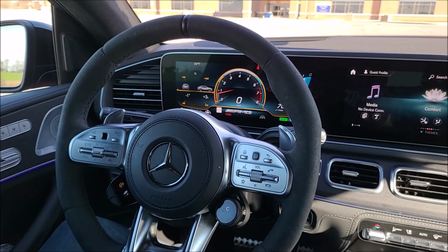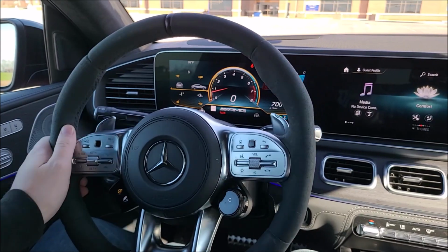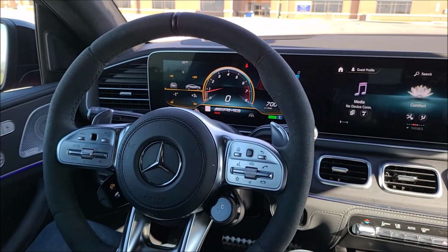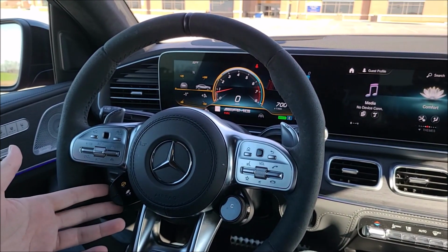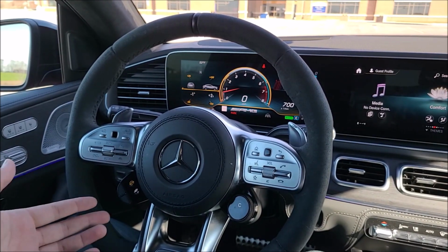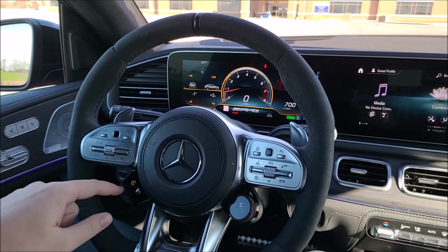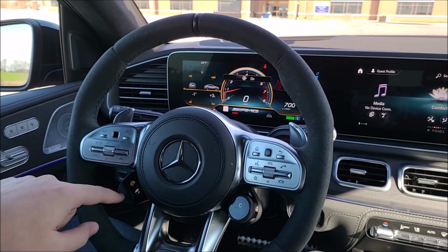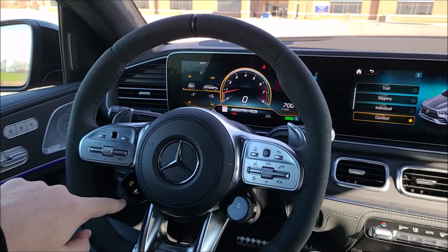Another one of the best things about this thing is the AMG performance steering wheel. It's wrapped in Alcantara, which I always love, but one of the coolest things about the steering wheel is it features a couple buttons that have screens of their own. And if a steering wheel has screens in it or on it, I feel like that's just cool. So it features a button for start stop. You can turn it on, turn it off. There's suspension buttons, so you can go between comfort, sport, and sport plus.